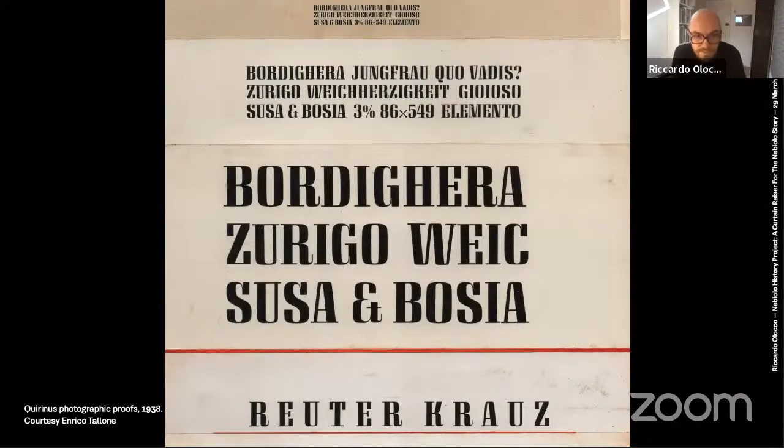Tallone collected some photographic proofs of Quirinus, made in 1938, where some of the letterforms are not those that were produced. We can see that the counters of A, H, and U appear closed because the serifs touch each other. This is not the same as the final release of Quirinus.